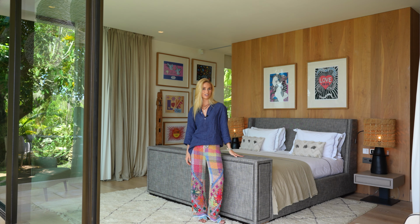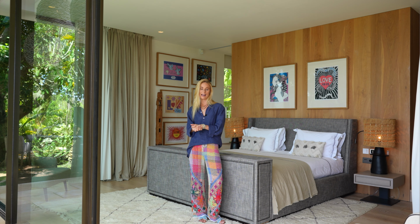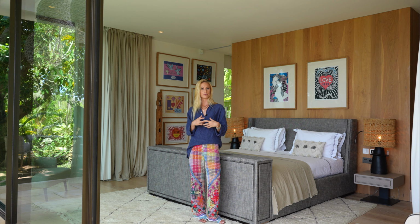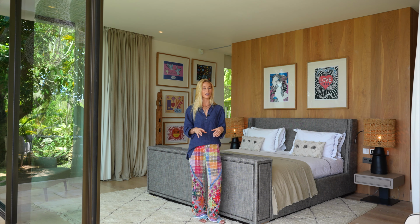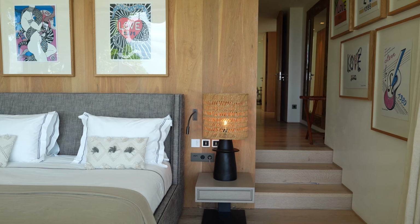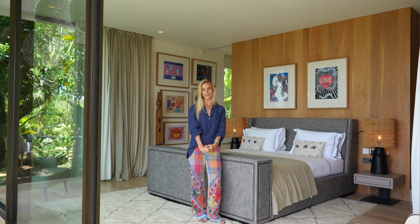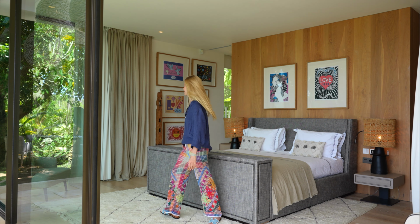Of course, there's air conditioning throughout the entire home, and in here you've got these big wooden planks on the floor as well, which I really like. It creates a really comfortable feeling, so you can walk barefoot, sink into this plush rug, and on either side you've got steps leading you up to an ensuite bathroom and a walk-in wardrobe behind as well. So we're going to go and check out the bathroom now because it's pretty mega.